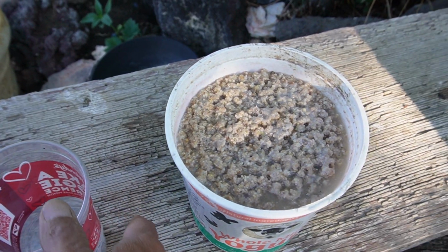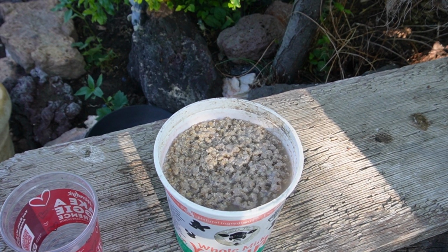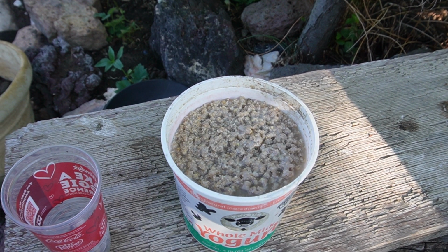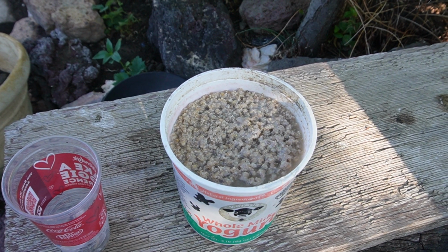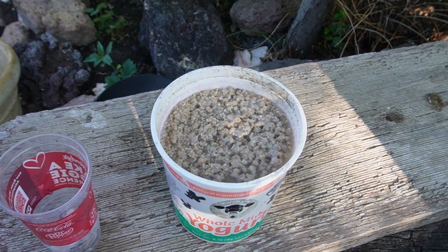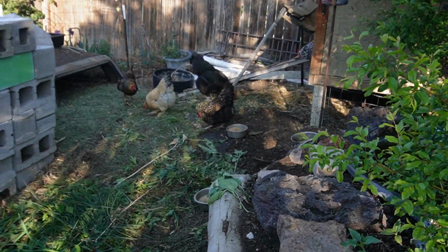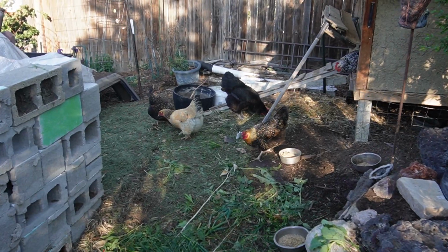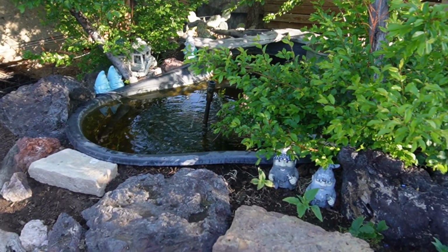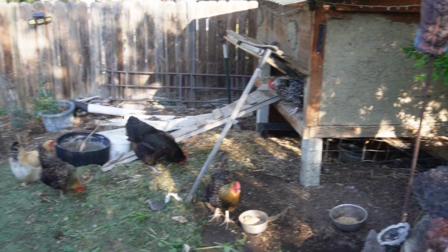Now we feed the chickens, and what we like to do is to soak their food overnight. It's like overnight oats, same concept. You want them nutrients to come out. You want the chickens to have a nice full meal. So the chickens have water all the time. We give them their food, we let them out.